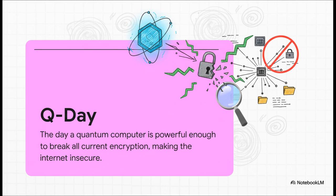Okay, think about it. Right now, everything, your bank account, your private messages, all of it is protected by encryption. The kind of encryption that would take the best supercomputer we have today millions of years to break. A powerful enough quantum computer could theoretically do it in a matter of hours. Q-Day is the name for the hypothetical moment that becomes possible, the day all our current secrets are instantly vulnerable.